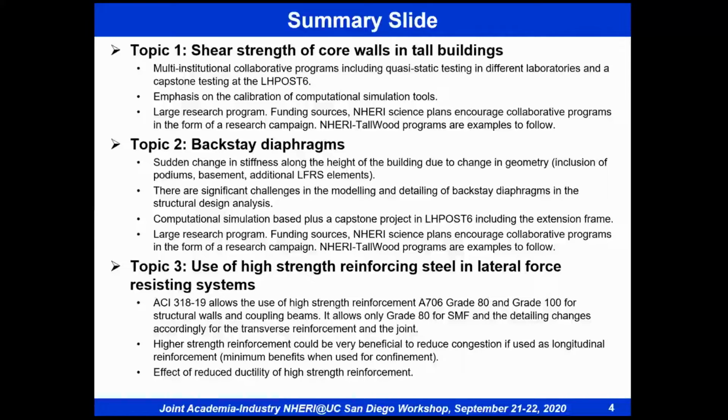Sometimes it is even greater. I know Anthony Drogovic mentioned that in some cases they use grade 150, but not for longitudinal reinforcement. But there is a lot of interest in the community in implementing higher grade reinforcing steel. So those are the basic 3 topics that we discussed in our group.